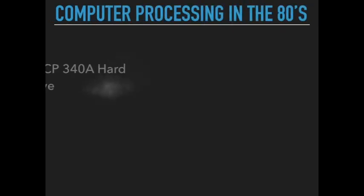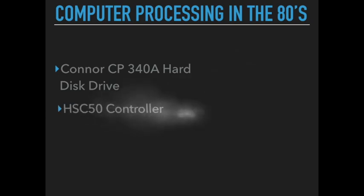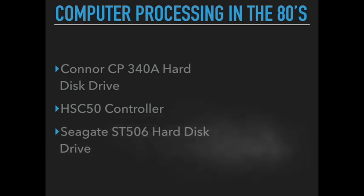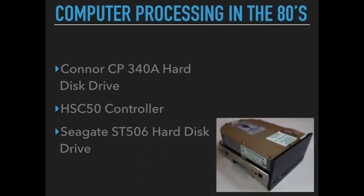Some computer processing units in the 1980s consisted of the following. The Connor CP340A hard disk drive was introduced. It established a 3.5-inch hard disk drive form factor as a standard of the time. The CP340A was controlled by a microprocessor, used embedded servo positioning, and had self-testing functionality.